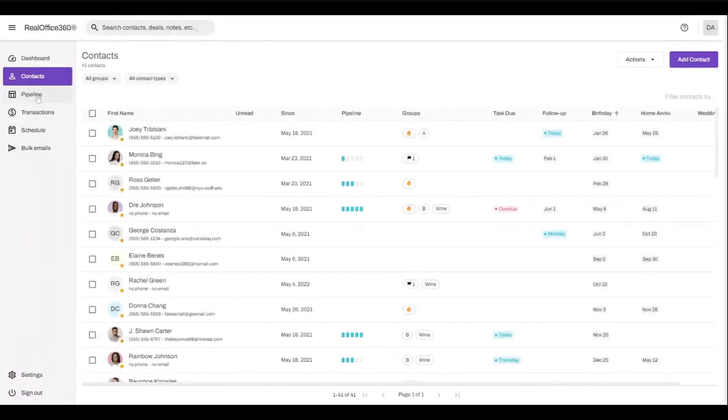I'm also going to walk you through the pipeline to show you how you can set up workflows to make these convert more and work your business plan to really track how you're working towards your goals in the year. And then also we'll talk about transactions, which is a great place if you've been using RealOffice 360 in the past. You can export these, see where your business is coming from. Great for reporting. Also, for setting your goals for the new year.